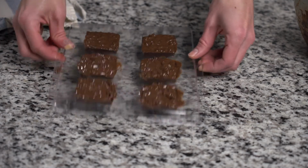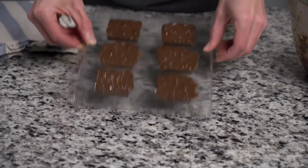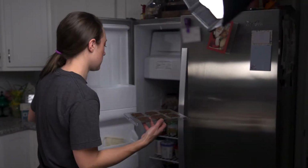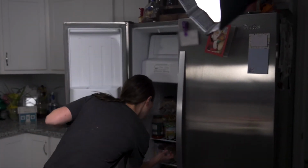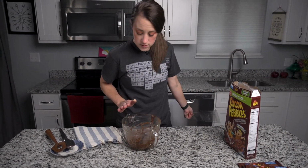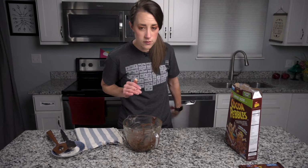Yeah, good enough. Get those air bubbles out. Okay, pop this baby in the freezer if you have room. And we have just a little bit more left. So I'm gonna see if it's enough for this last mystery mold that I have, but we're gonna cut away. I don't want you to see that until we're finished.